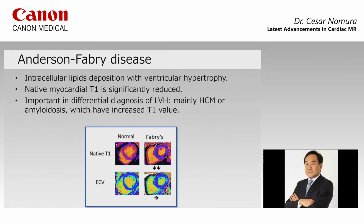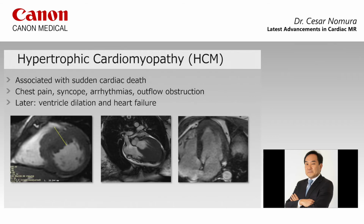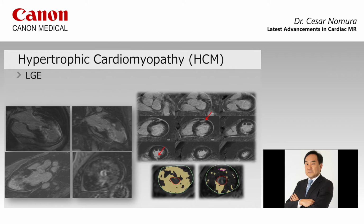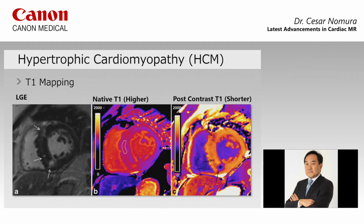In Fabry disease, the reason why there is a decrease in native T1 is because there is intracellular deposition of lipids. Another disease is hypertrophic cardiomyopathy, when you see fibrosis. Like in this case, you can see a huge hypertrophic cardiomyopathy and a lot of fibrosis. In these cases, we know the prognosis is very poor and T1 mapping is not going to help. But in some cases where you will not see a lot of fibrosis, or a mild amount of fibrosis, T1 mapping can help to define the prognosis of those patients.